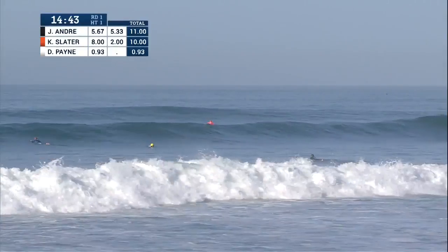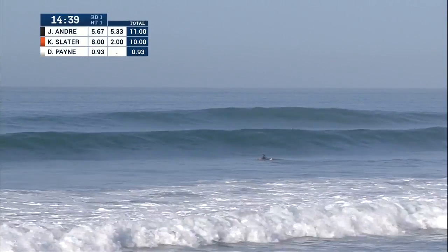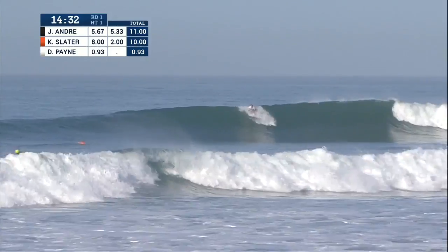He's on the right track, but still, it doesn't look like a score to me that's going to break into that above average, excellent range. So he's still going to be looking, but I really want to see a replay of that carve from Dusty. That was next level. You're going to have to wait.